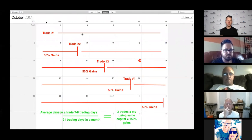This is a perfect example of why we don't wait till 100% max profit. Because if I put on one trade and it only takes me 7 days to capture 50% of the profit, I can take that capital that was at risk, close it out, take that risk off, and put it into trade number 2. It takes me 7 to 8 days, and I gather another 50% return on investment. So within 16 days, I'm able to get 100% return on investment versus waiting the whole 43 days. Does that make sense?